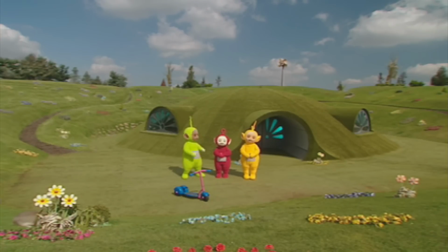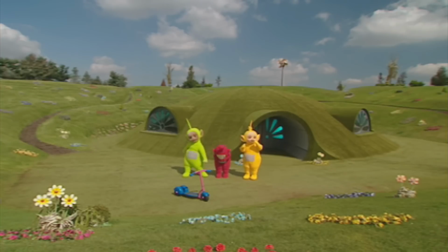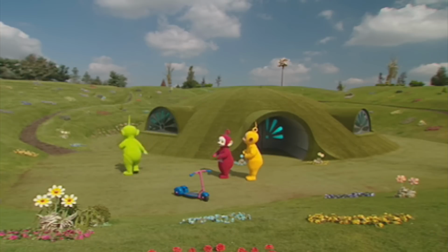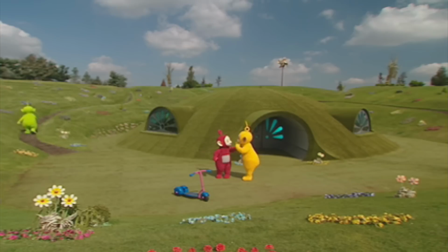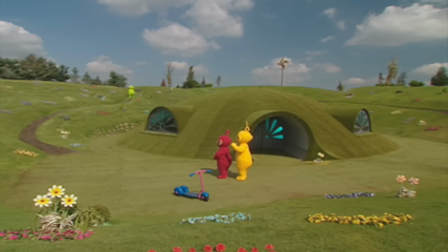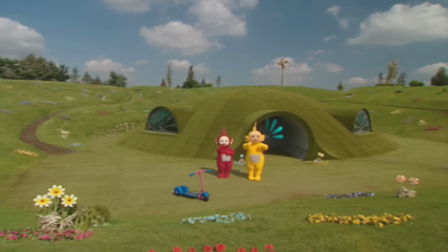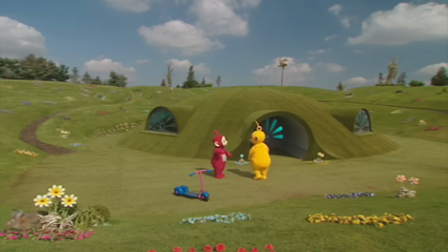Dipsy went back along the path. Dipsy, long path. Bye bye, Laa-Laa. Bye bye, Po. Bye bye, Dipsy. Thank you. And Laa-Laa went back into the house. Laa-Laa, I'm back in your house. Laa-Laa, house. Bye-bye, Po. Bye-bye, Laa-Laa.